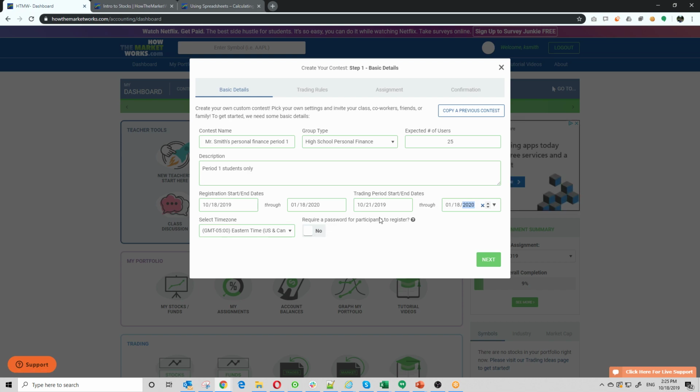Password for students to register. This is if you, for some reason, see students coming into your class that shouldn't be there. It's fairly rare, but you can put a password on it so that anyone who tries to join your class needs to put this password in. This usually isn't required, but if you do start seeing a lot of people you don't recognize appearing in your class game, you have the ability to kick them out, but you can also block them from registering entirely.